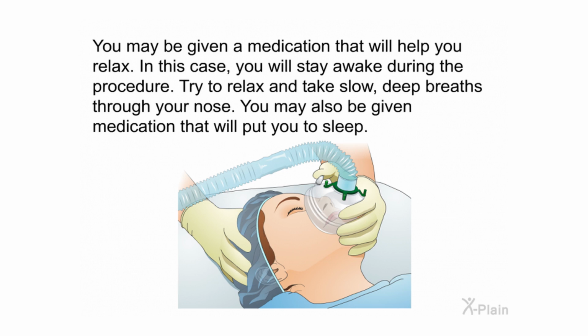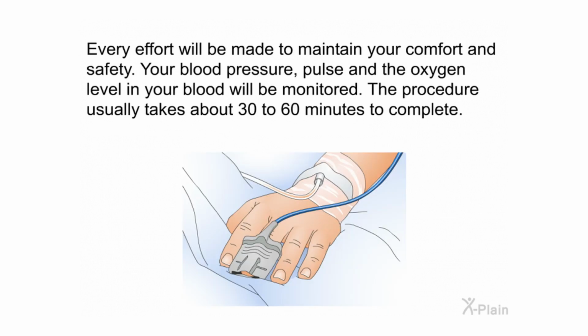You may be given a medication that will help you relax. In this case, you will stay awake during the procedure. Try to relax and take slow, deep breaths through your nose. You may also be given medication that will put you to sleep. Every effort will be made to maintain your comfort and safety.